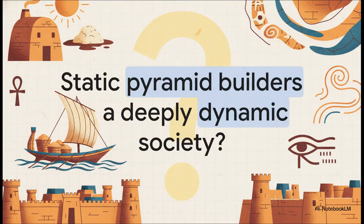So, having zoomed all the way out from a beautifully lit mud brick home and a melting fat cone on a brutally hot day, all the way to the decks of massive grain-laden ships supplying a sprawling fortified empire, I want to leave you with this. Reconsider everything you thought you knew about ancient Egypt. It wasn't just a static land of tombs and monuments. It was a vibrant, ingenious, and deeply interconnected society.